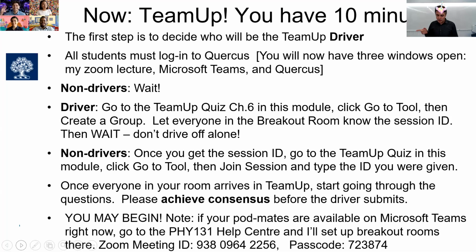If your podmates are not available right now on the Microsoft Teams, you could go to the Physics 131 Help Center with those Zoom coordinates, and I'll let you in there.